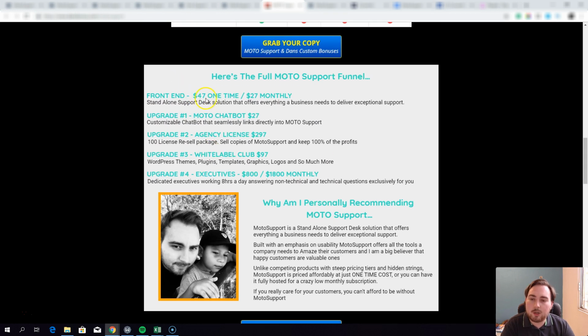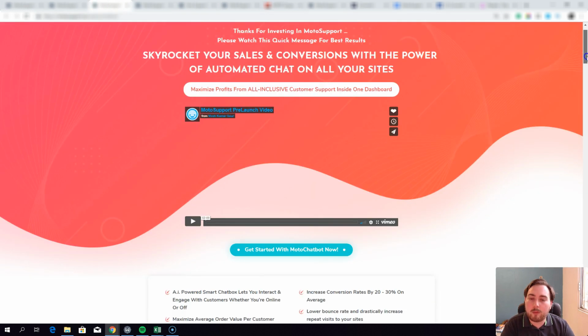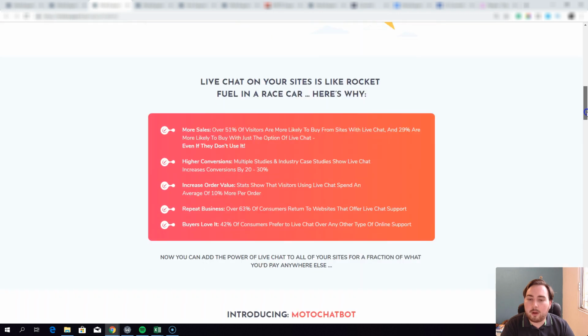Now, as I said to you guys, 2 options, $47 one time or $27 monthly. Upgrade number 1 is the Moto chatbot. This is $27. It's a customizable chatbot that's going to link into Moto Support. So let's go and check this out. This is the page here. This is the upgrade page that you guys are going to see.